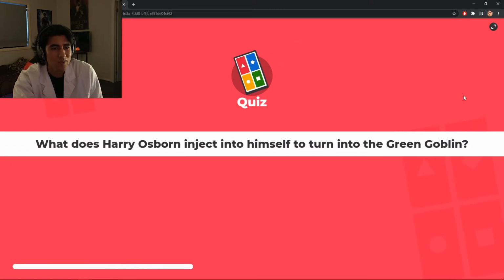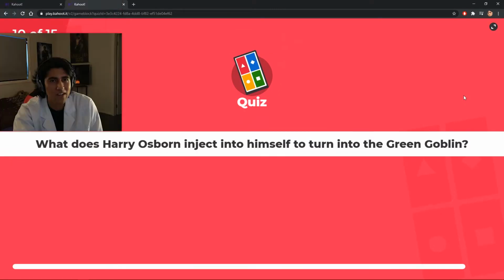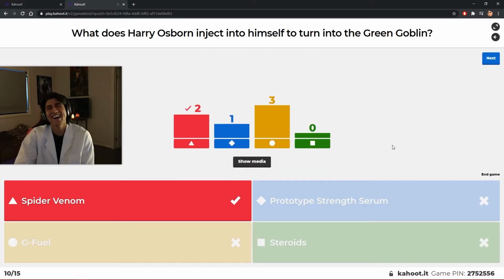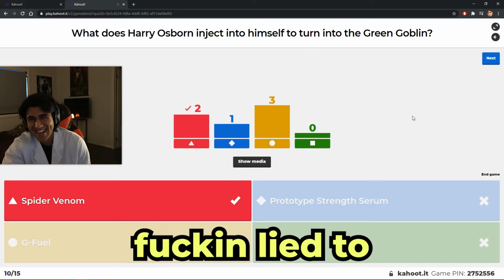Alright, what does Harry Osborn inject into himself to turn into the Green Goblin? G Fuel. It's definitely G Fuel. I feel fucking lied to.